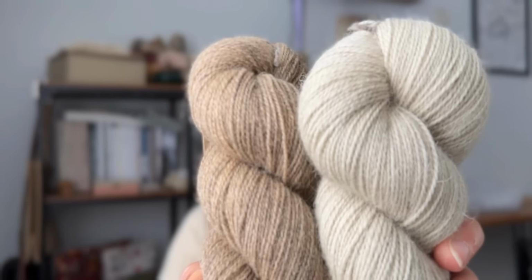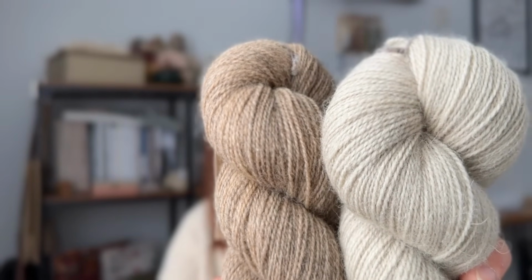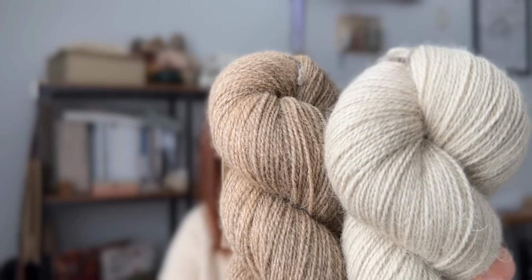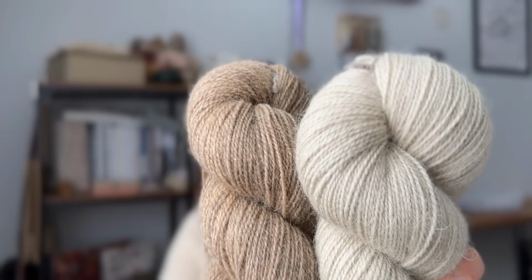And I got these 2 colors. The more brown one is called Oat Milk, and the grayish white one is called Bone. And it's really lovely, high twist. And yeah, I don't know what I'm gonna make with it just yet, but I mean socks obviously. Probably something with a nice texture, I think, would look very nice.